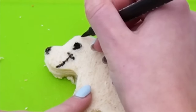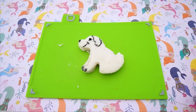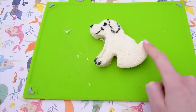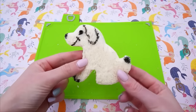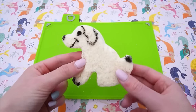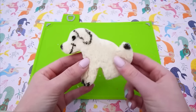Some ears. And a little foot. It's missing something. A tail! Oh yeah, we're missing a cute little tail. Ta-da! One pawsome peanut butter jelly doggy sandwich. Ruff, ruff, ruff, ruff. Aw, that's so cute. Time to put this doggy sandwich in your lunchbox. Roof, roof.